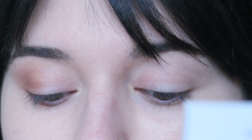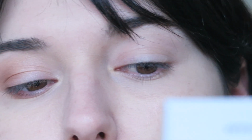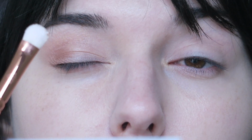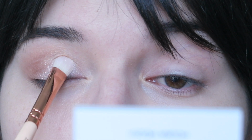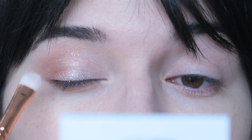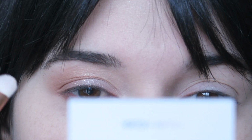And then I'm going to use a flat shader brush, which again is from Zoeva. This is the 234 Luxe Smoky Shader, and I'm going to try and pick up this glitter with the brush before I use my finger, which it seems to pick up quite nicely, so that's quite good. I'm just going to put that starting in the center of the eyelid and then patting until we get to the inner portion. And then up a little bit so it blends into the crease. That's pretty. So I'm gonna wipe away some of the glitter on the lower lash line because the glitter is just getting absolutely everywhere.